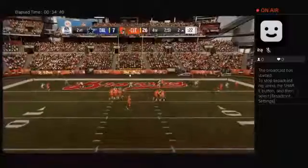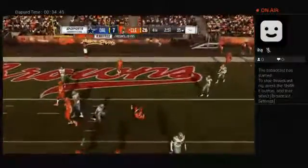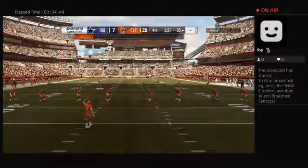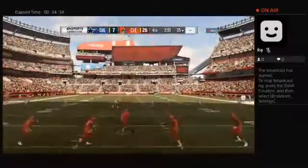Working out of the gun, Mayfield, flush to his right. So unable to throw it in for 2 from the 2. Let me ask you, as a former DB, what changes there around the goal line on a 2-point conversion as far as how you're defending it?